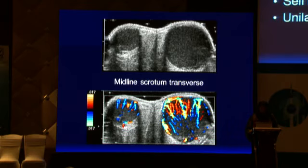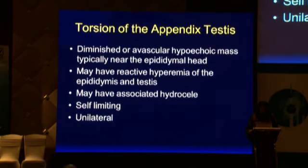So torsion of the appendix testis is something that we also went over yesterday. Again, torsion of any of the appendices, whether it's testis or epididymis, you look for an avascular mass. They can be mostly hypoechoic, but can be mixed, and are usually associated with reactive hyperemia or hydrocele. The importance is that they're self-limiting and usually unilateral. I've never seen a bilateral process happening at the same time.